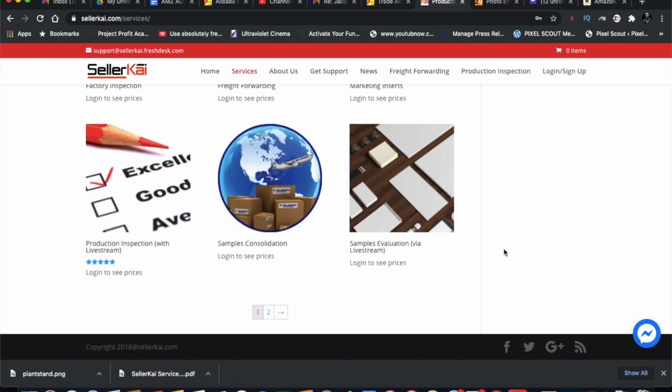samples evaluation as well. So you don't have to have samples sent to your house. I want to, just because it's my first product that I've ever launched on Amazon. So I want to actually touch it and feel it, make sure everything's legit for my own eyes. But you do have the option later on, I guess, if you want to have them do a sample evaluation via live stream.